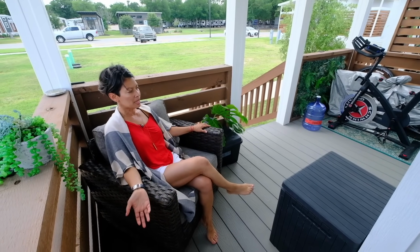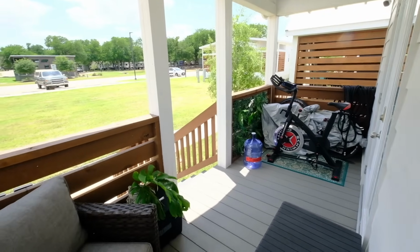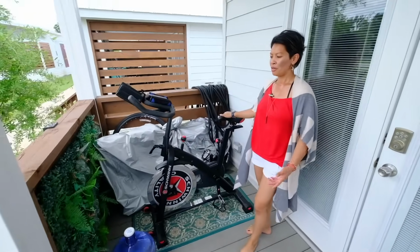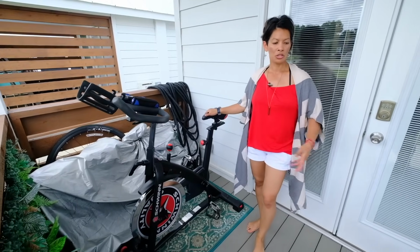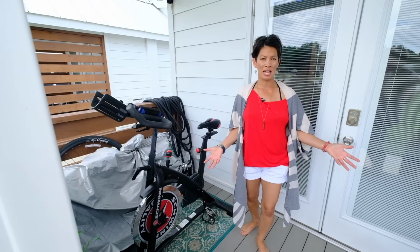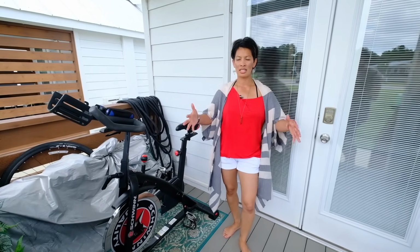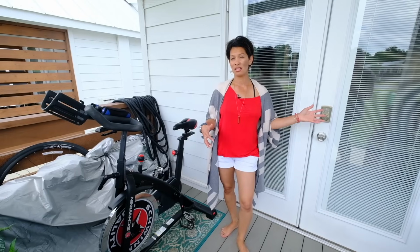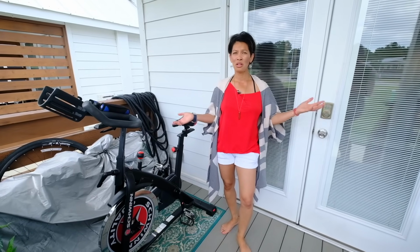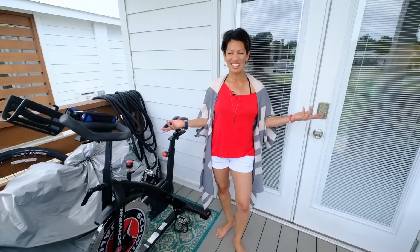This is also the place where I work out. I have my spin bike, and I'll come out here and work out on my spin bike for a little bit, and then I'll also do my TRX and my yoga here as well. So this is a very functional space that I use often, and it's nice that this space is separate from the space in the front. So you can tell, it doesn't matter if you've got six people in your family or two people in your family, you could still get quite a bit of privacy in this amount of space.